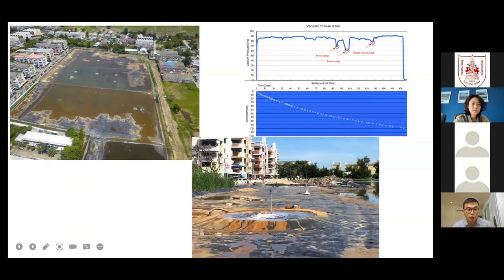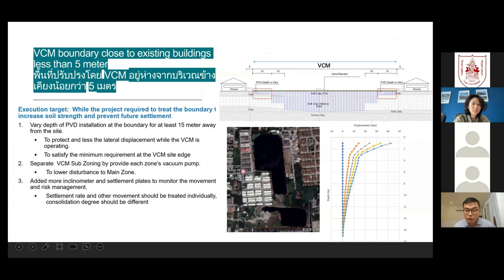One is that you can reduce the risk for the nearby buildings. Second, because the vacuum pressure is an inward force to the ground, it can reduce some effect on the nearby buildings. And also for this project, we decided on PVD with different depths and different spacing, because as we know, even for the VCM method, there are also some effects on the nearby area. Normally, if we design with the full and the same PVD depths, surely this will affect the houses nearby. So for this project, we carefully studied the soil condition and designed different PVD depths.